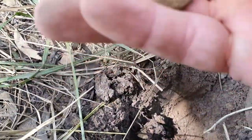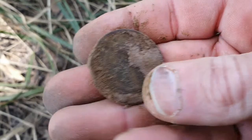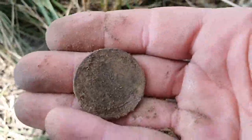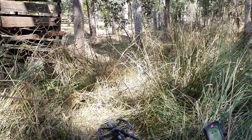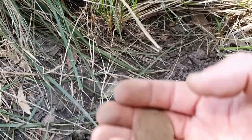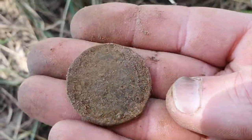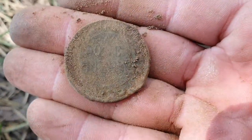Wow, that's awesome. A definite old coin there. That's great to be finding these coins on the other side of the fence line. Obviously this fence wasn't here back in the early days. I think this church block was from 1913, I believe, right up to about 1960, or at least the late 1950s. But this, I believe, is another very old Commonwealth of Australia one penny.